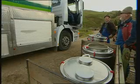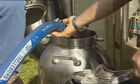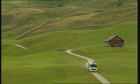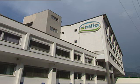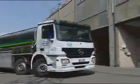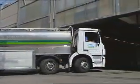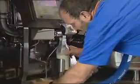Every day, farmers collect the fresh raw milk and deliver it directly to the plants in Bolzano and Brunico. As soon as the plant receives the raw milk, technicians take a sample from each of the dairy trucks.